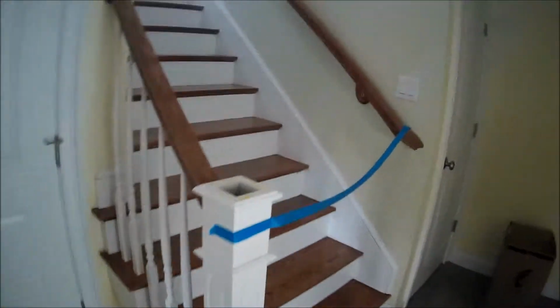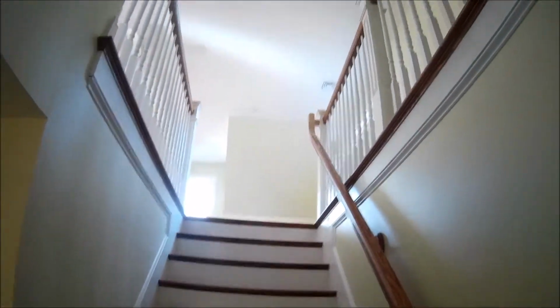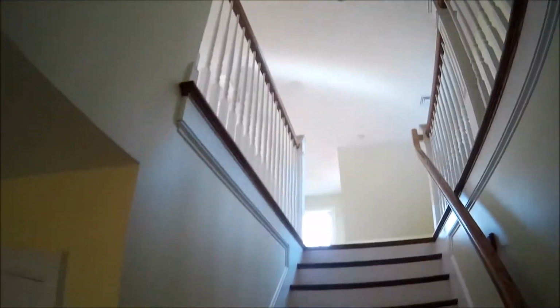And then I just did the stairs, so we can't go upstairs. But this will lead up to like the girl's room. This will be the cousin's room, I think that's being called. The cousin's room? Yeah, I don't know. That's where the kids are going to be sleeping.